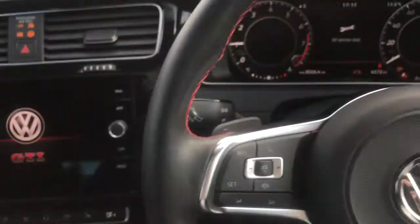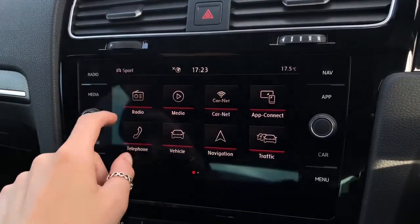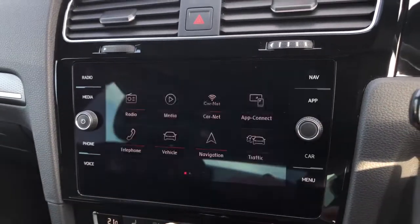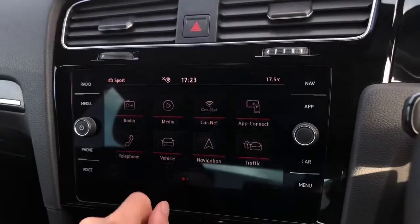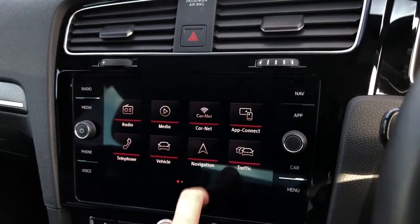So I'm just starting up the vehicle. You've got your start and stop function. And then you've got your infotainment system. So here we can access your car's features and settings. So you've got your DAB digital radio for all your music and entertainment. And you've also got your Bluetooth telephone connect so you can answer phone calls safely.